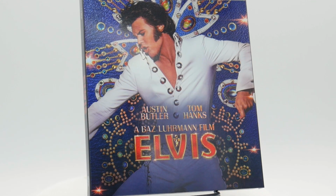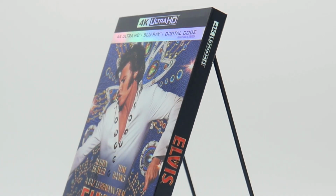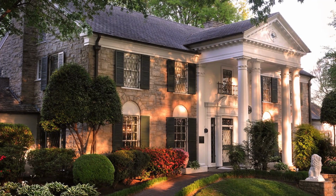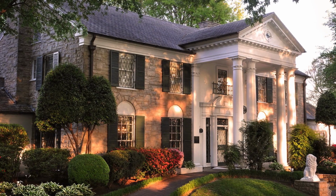How does the 4K itself hold up? Well, let's get into it. The box art has Elvis front and center with an excellent use of shiny material on the slipcover. Oh, that's very shiny. The discs themselves, however, are incredibly basic looking. I was kind of hoping at least one of the discs would be just Tom Hanks' double chin face staring at you. It also comes with a flyer for Graceland, Elvis's home, which you can go and visit right now. So, maybe do that. Would have been cool if there was like a coupon or something, but still.